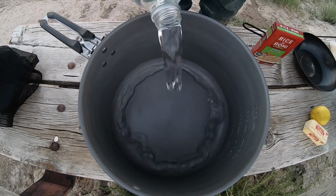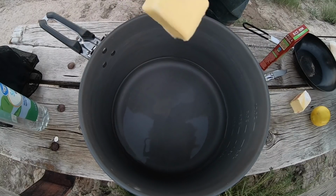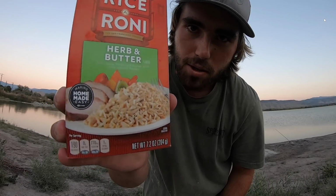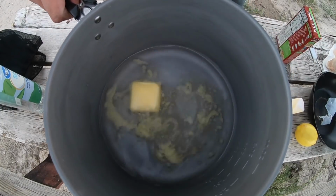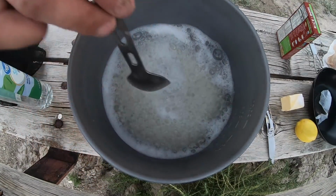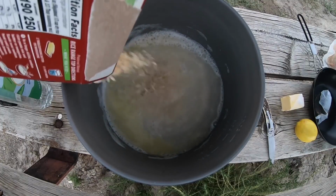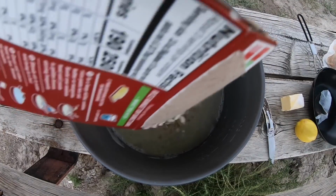We're gonna put in some water and some butter, and then guys, we're actually gonna be cooking up some rice-a-roni along with the pike, just to, you know, change it up, a little side dish, herb and butter flavor. Bring this to a boil. All right, turn the heat down just a little bit. Dump in about half, or whatever looks right. I don't know.